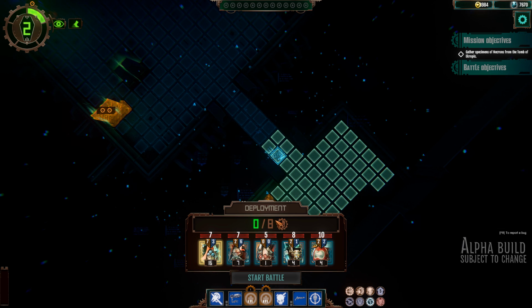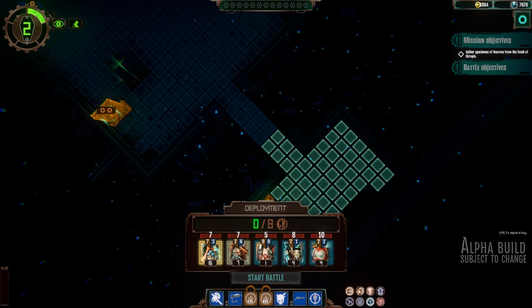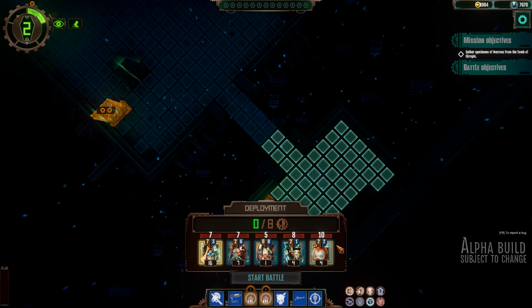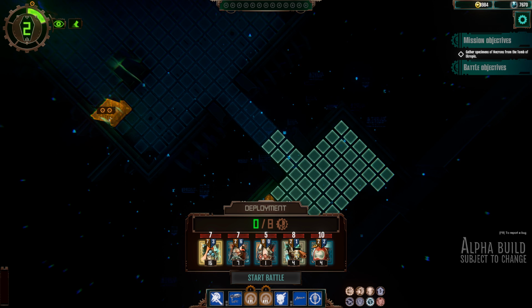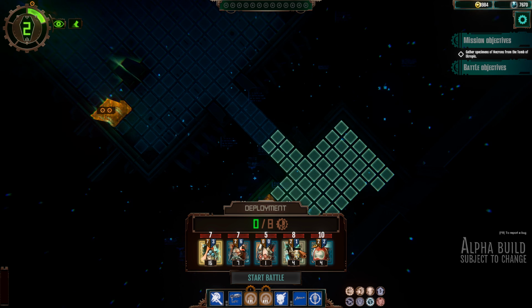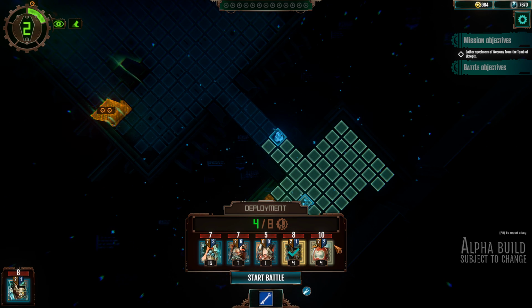Now we've got 8 points to deploy, so that means that we can put in 1 tech priest and a servitor, or a castellan robot and the Vanguard Alpha. So I'll let you choose. I would go with the Castellan. I just want to see that Castellan in game. I really want to see him. Okay, cool.